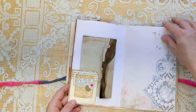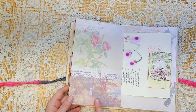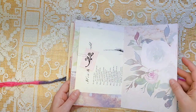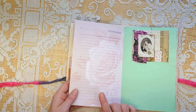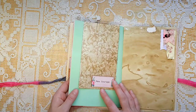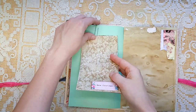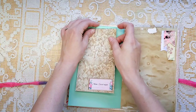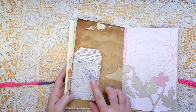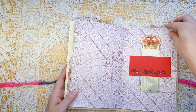Most of the ephemera pieces I put together myself. This is Shabby Pearls, my Irish Rose. Some of them were Happy Mail. Every Day is Valentine's. Got collaged ones. Got some big journaling cards, lots of different sizes. The label New Courage is from Wilhelmina. There's another butterfly applique there.